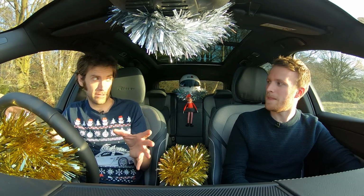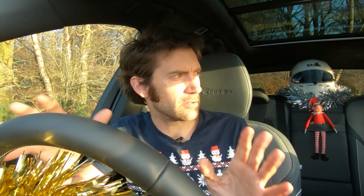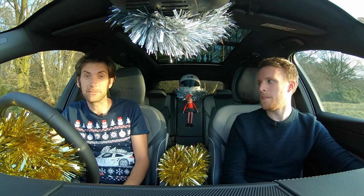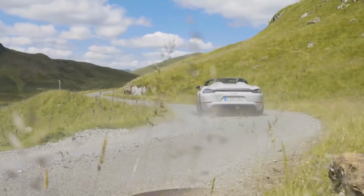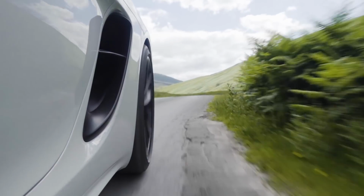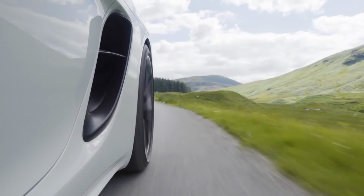Okay, so I have thought about this before. Last year the Atom 4 was my favourite car of the year that I've driven. I'm not going to include the Subaru Impreza because that's kind of something different. So you can probably guess it's, I'm afraid, a little bit predictable, but it's absolutely true. It's the Porsche 718 Spider, which is just a phenomenal car.